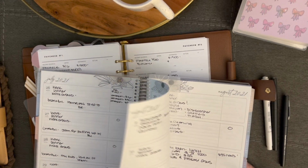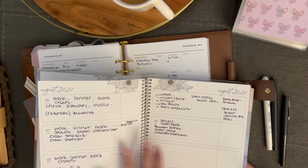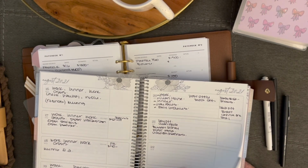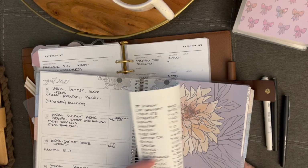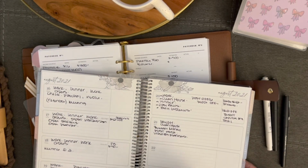So yeah, I'm gonna stay with that, and hopefully I can just pay it off quicker. And then we're here. And then I started to set up September. So I started to do that.